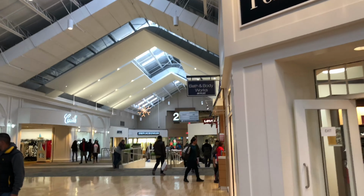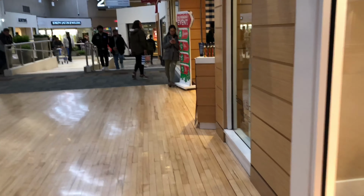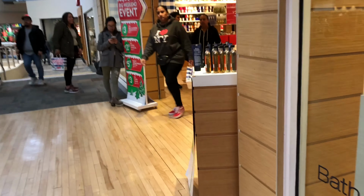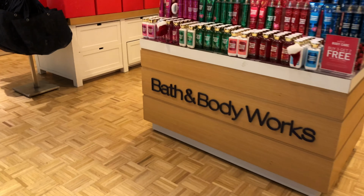Went into Bath & Body Works, our first time in the outlet, and I'm so glad we went. I was planning this trip. I could not wait till I got a $10 off $30 coupon. I was watching a few of you haul from the outlet, and they let you use your $10 off $30. I was actually going there to see if I could find some discontinued fragrances. I did not find that, but I found some really good goodies, y'all, for like under $2.